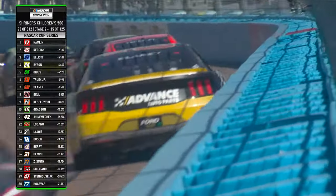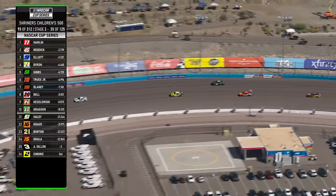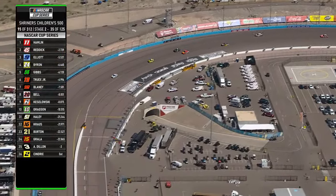Coming around to complete lap 95 of 312 today, Denny Hamlin out in front now for 31 laps total.